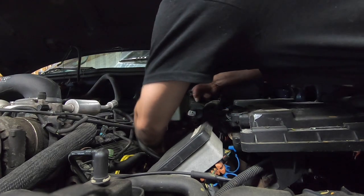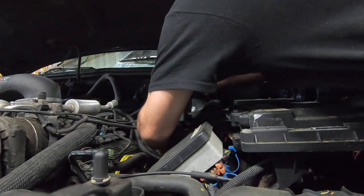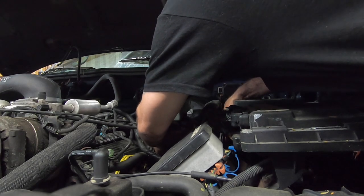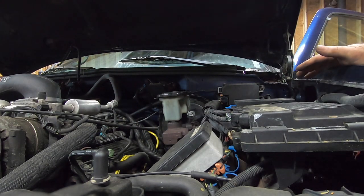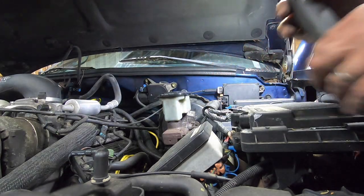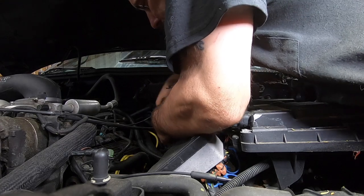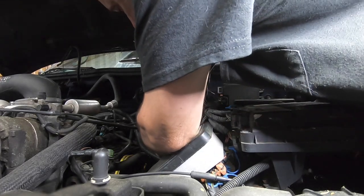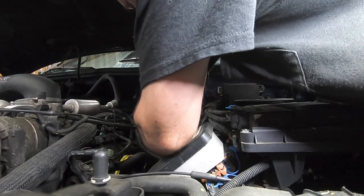Oh, boy. Oh, she's stuck on something. Many things. I gotta get a light over here. What the hell have we got going on here? Wires everywhere. Modern cars, I swear they're built out of wires. That's the only thing holding it together. Come on, baby.